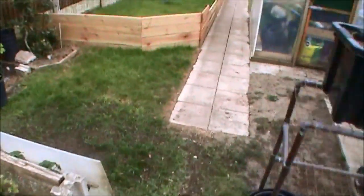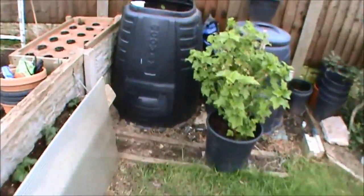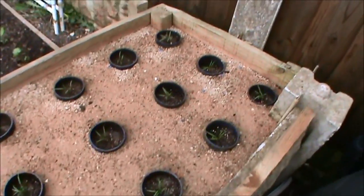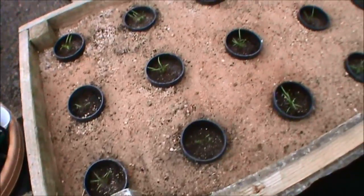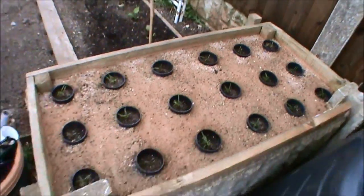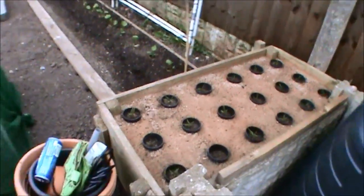Right, we'll move on down here. All these sweetcorn, they've all fired. So I'll probably give them a few more days and then I'll nip them down to 1 per station.